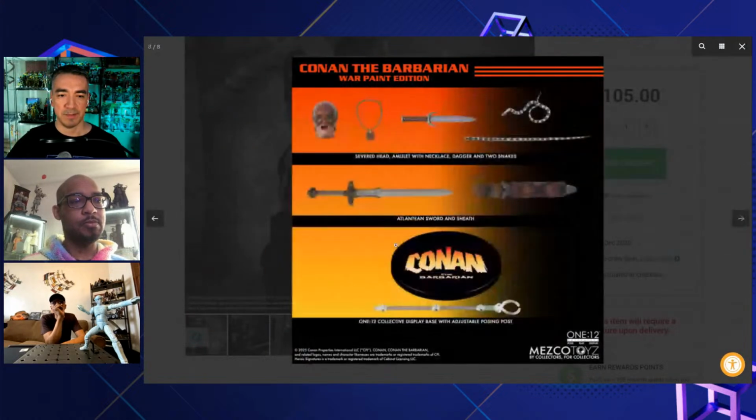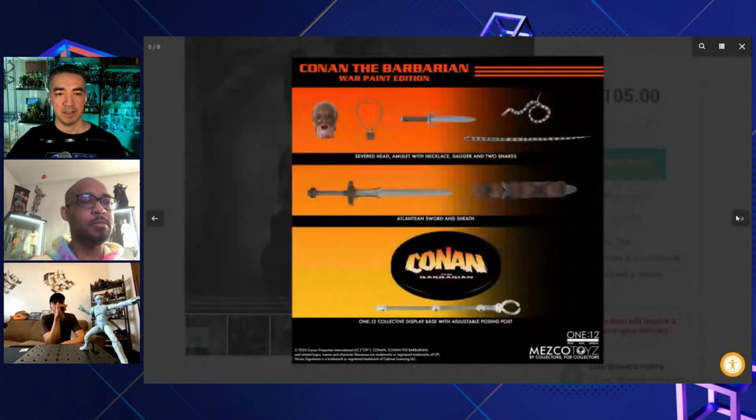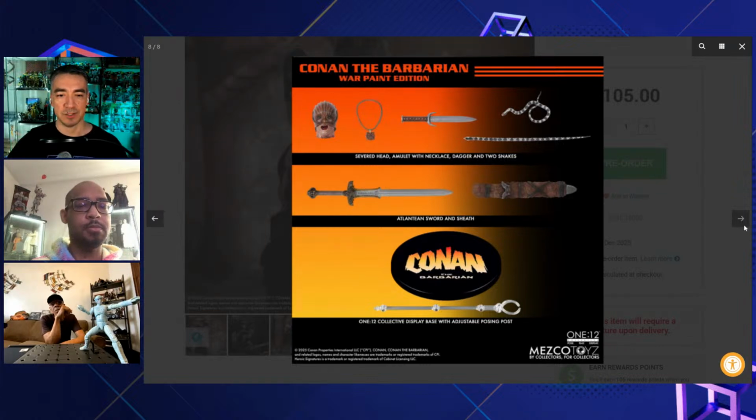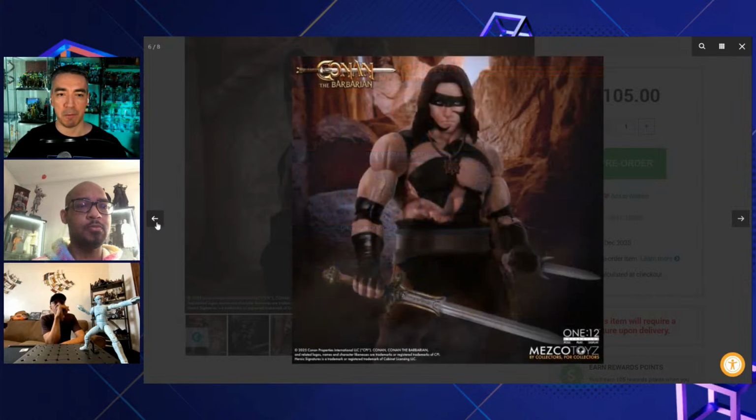Oh yeah, here's all the interchangeable heads with the 2 different hairstyles, all the hands. That's how Mezco does it. They usually do good, they pack their figures with the accessories, man. And then the two different snakes here. The dagger, the decapitated head. Yeah. So, anyone got any thoughts on Mr. the Barbarian here for Mezco?